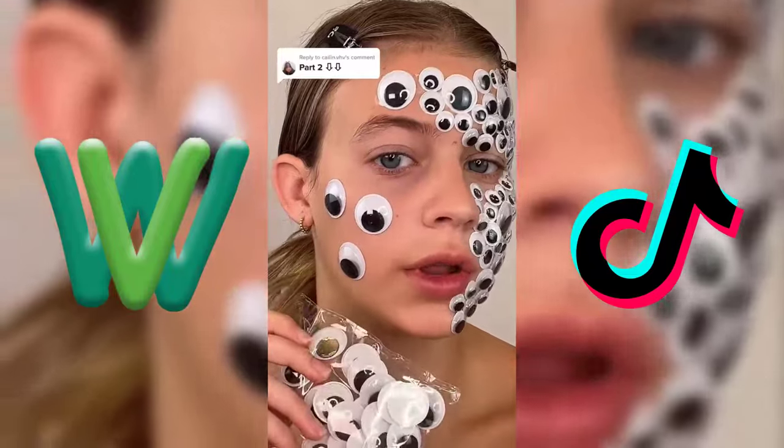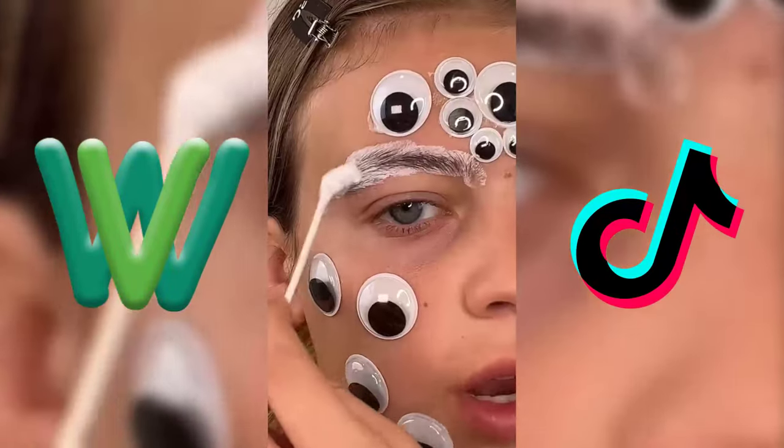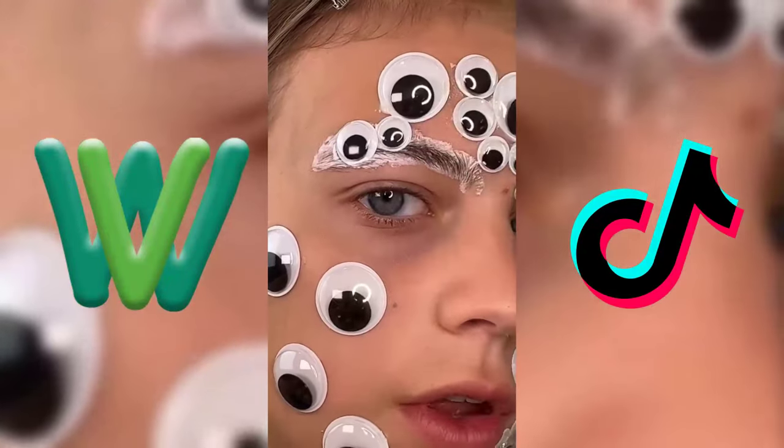Covering my entire face in googly eyes, part 2. So don't ask me why I decided to do this. Everyone send a prayer to the minions that my eyebrow does not fall out after this. Although I don't have the best feeling.